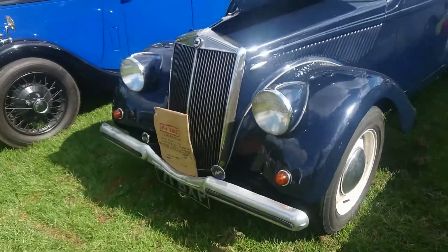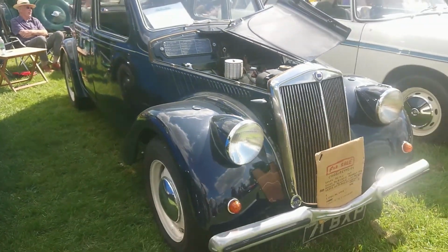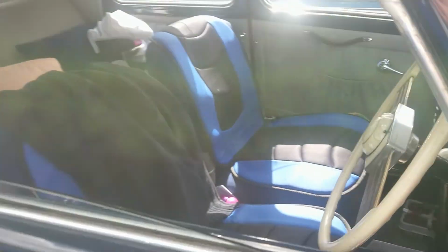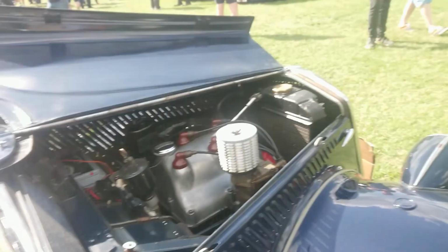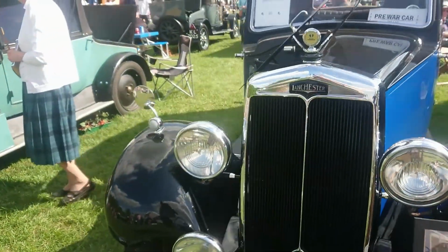Ooh. Lancia Aprilia Bellina from 1948. It's right-hand drive, but it doesn't necessarily mean that it was actually destined for this market, though. A lot of older cars actually were right-hand drive for reasons I forget about right now.